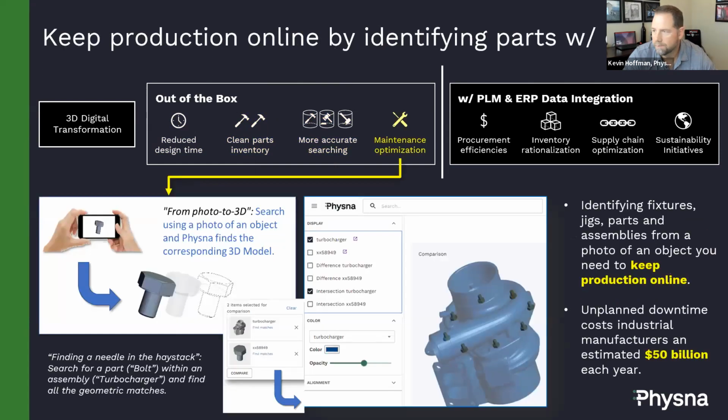Maintenance optimization. This is the use case Ralph mentioned when you take out a picture of something. Imagine you're looking for a needle in a haystack type of part, and what if you can identify that part with just a photo? So here comes Physna. Physna can take a photo with photo to 3D technology and find models from a scan or a photo. This functionality has helped a major automotive manufacturer save hundreds of thousands of dollars by avoiding unplanned downtime by quickly identifying broken parts on an assembly floor and helping them determine if the part can be 3D printed. So pretty unique.